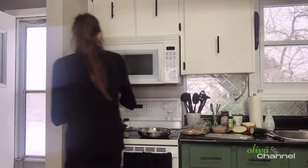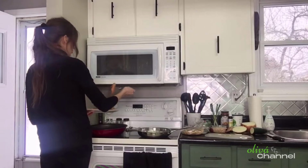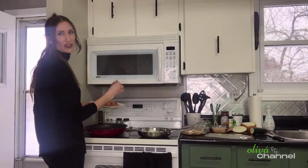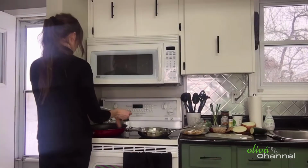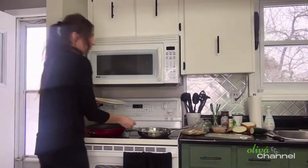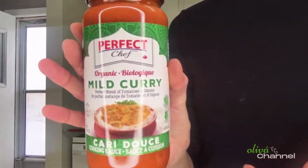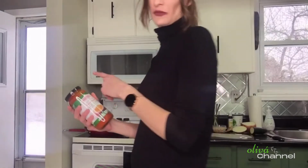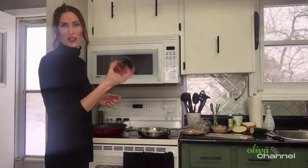You can just go ahead and lay your strips down for our curried chicken gyros into the pan on a singular surface. So don't stack things up. Again, we want an even cook. Smell the curry. So we are going to use the Perfect Chef mild curry blend. I'm just going to add it directly right into the pan, just to get a little moisture and to spice things up a little bit.